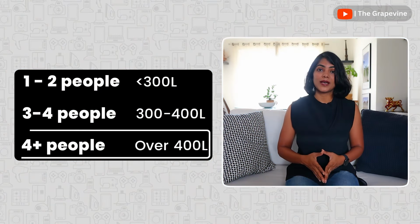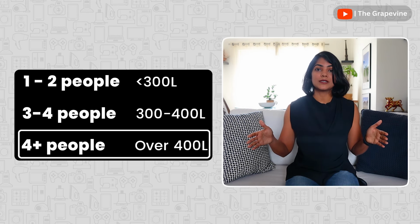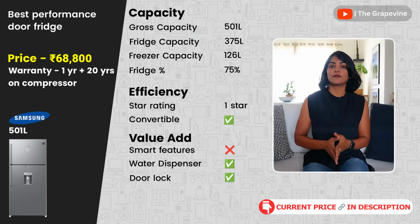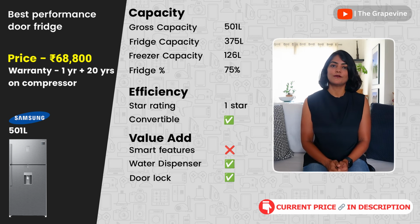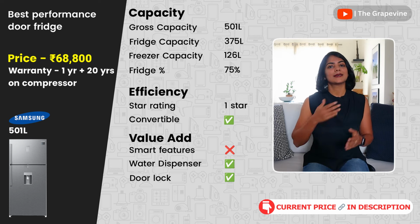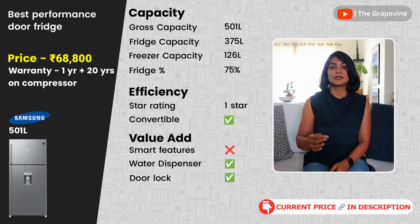Above 500 liter, I recommend you to go for a side-by-side refrigerator if you do have the space for it. Now, if you don't, then I have 2 recommendations for you. If you prefer a larger fridge or cooling area compared to the freezer, then I recommend the Samsung 501 liter double door fridge. This is a convertible fridge with 5 convertible modes for flexible storage and energy efficiency. Samsung also gives the best warranty on the compressor, 20 years. This fridge has a cold water dispenser as well, a nice to have especially for the upcoming summer months.